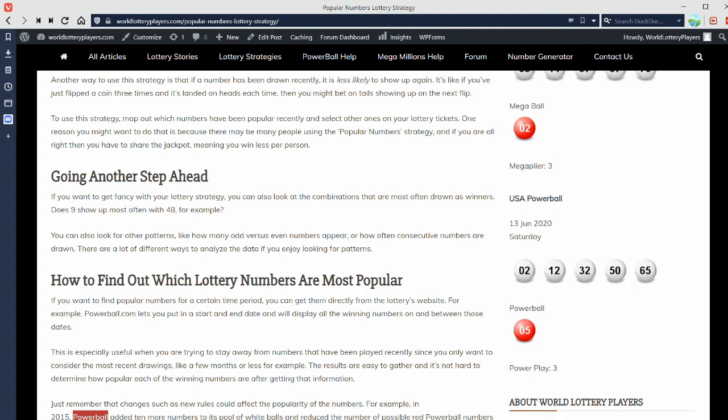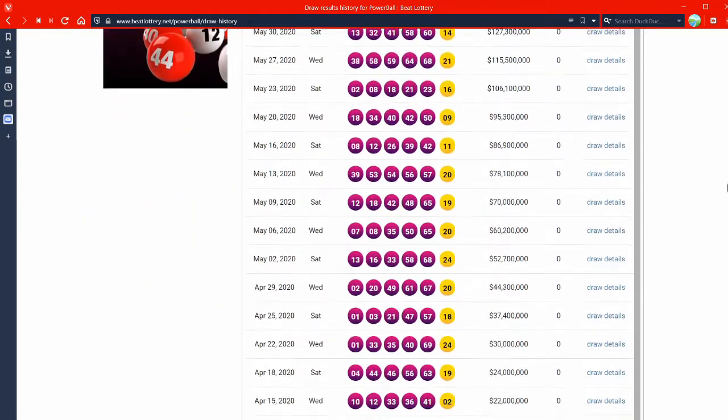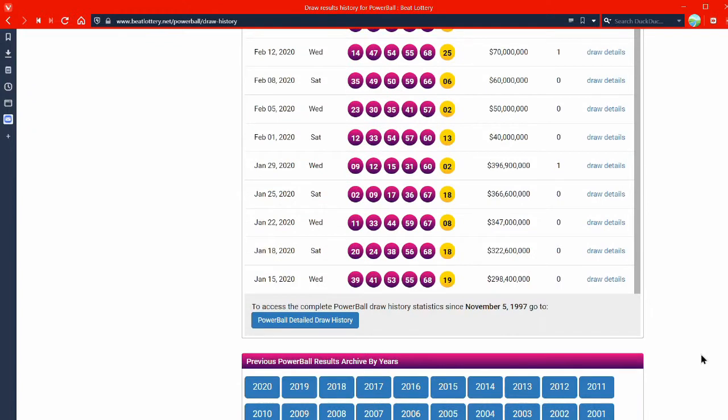And you can do that right from here. I have the Powerball draw history. I'm using it at beatlottery.net, and you can look back and see all the drawings. This is showing what numbers were drawn in the Powerball results and what the jackpot was and how many people won that jackpot. Most of them are 0. We can go back as far as we want. Right now it's going back until January, and we can even go back to many different years. Here it goes all the way back to 1997.